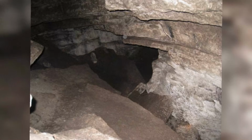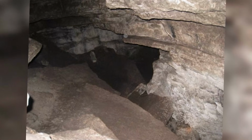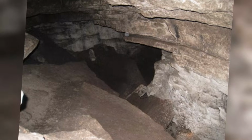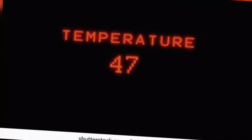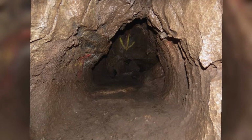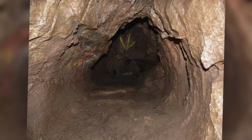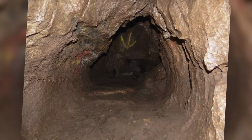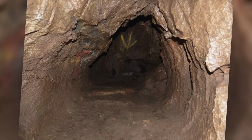The cave acts as a cold air trap. Winter air sinks into the entrance and pools in the deep passages. The average temperature sits around 47 degrees Fahrenheit. That sounds mild if you're just walking to the mailbox, but underground 47 degrees is relentless. It's cold enough to stiffen your fingers and slow your brain.